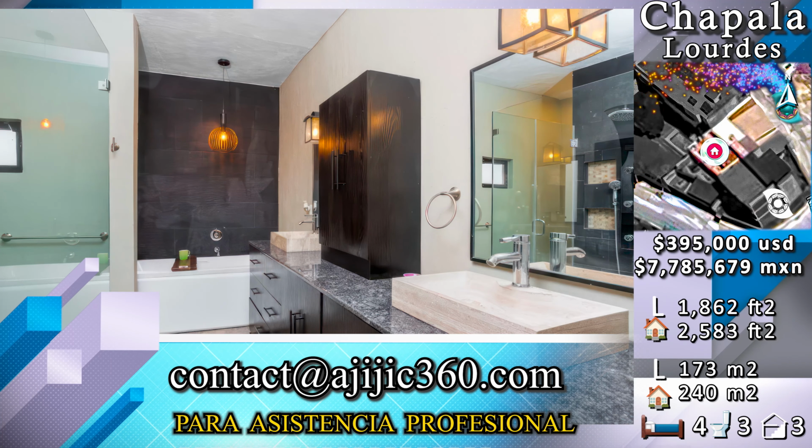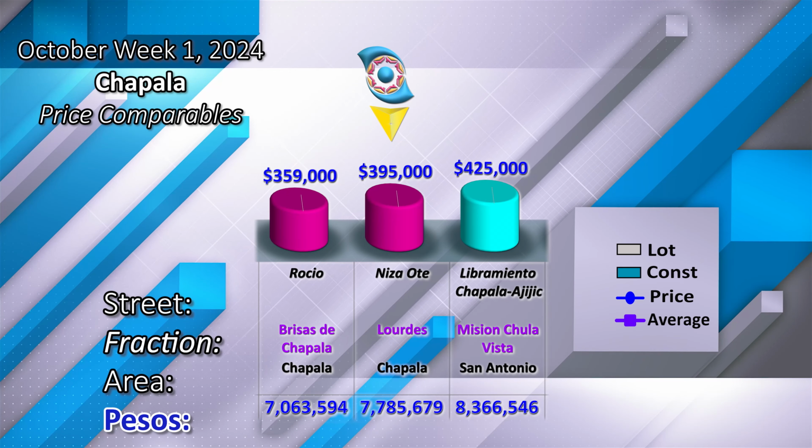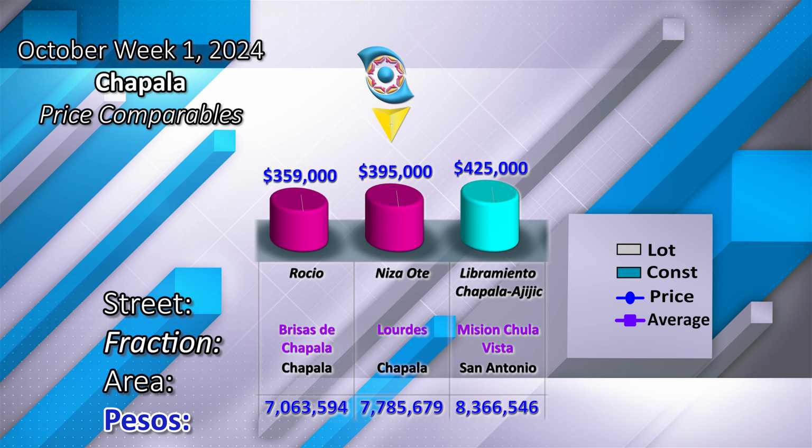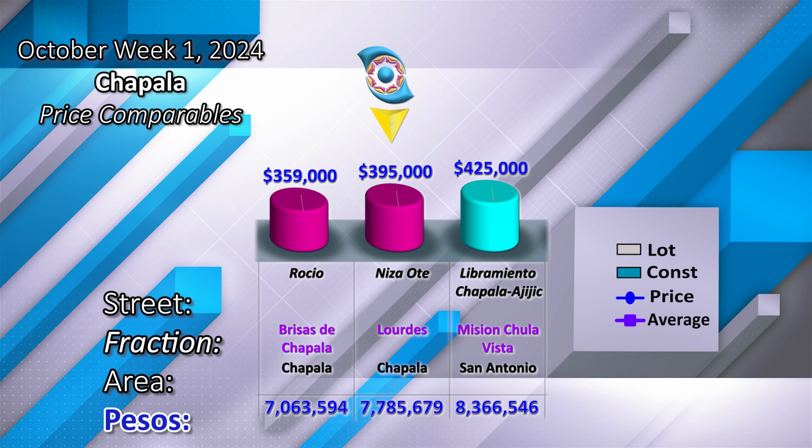On the ground level, parking for 4 vehicles, the next level the main building, and at the top, a penthouse, if you will. With an elevator moving across the levels in Lourdes fraction, Chapala area. Its comparables are Brisas de Chapala in Chapala at the lower price, and at the higher price, Mision Chula Vista in San Antonio.